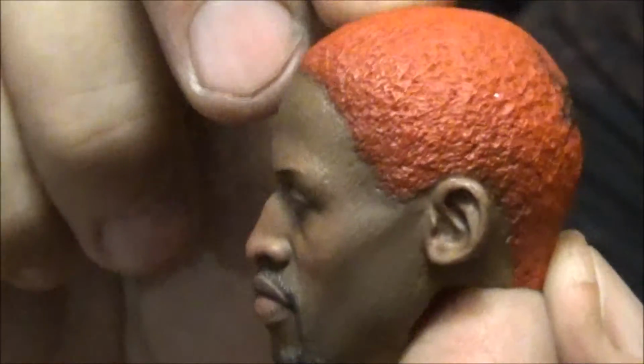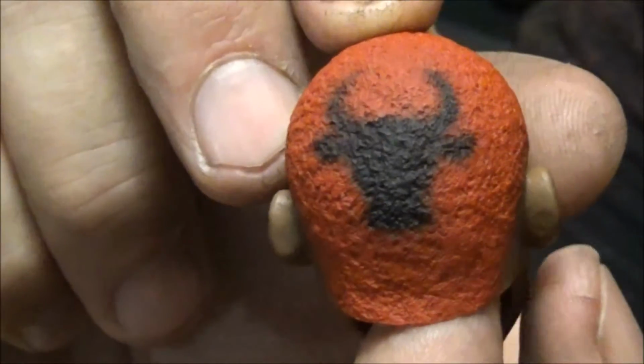First of all, I'm going to talk about the Dennis Rodman from Enterbay. Apart from the sly look, the actual sculpt doesn't look too bad, but in comparison to the Storm Toys head sculpt, I noticed that the lips are more prominent, and I know Dennis Rodman does have quite large lips. So have they emphasised the lips enough for this Dennis Rodman? And the head size compared to the body, I think maybe this one is a little bit out.